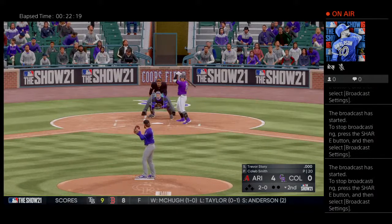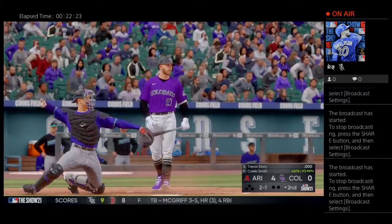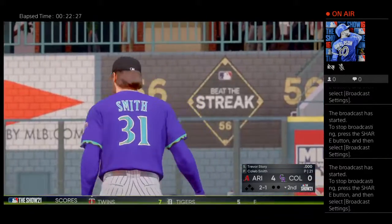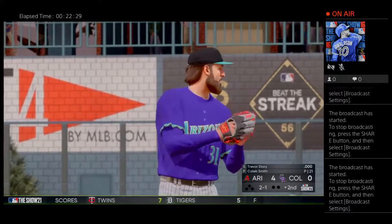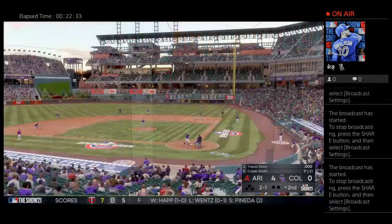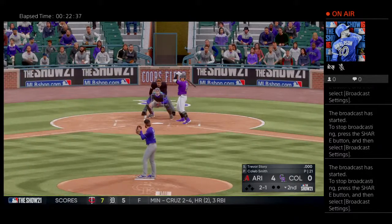From the windup, the 2-0 pitch. Strike taken up in the zone. So 2-1. Hey, there aren't too many power hitters in the game that would let that pitch go by. The 2-1 pitch.